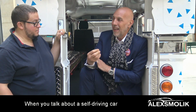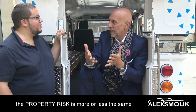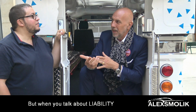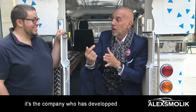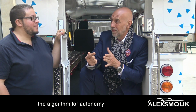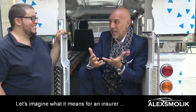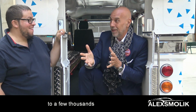When you talk about a self-driving car, the property risk is somewhere the same. It could be lower, but it's the same. But when you talk about liability, it's not the driver. Yeah, that's the thing. You have to insure the company who has developed the algorithm for autonomy, which is completely different. And let's imagine what it means for an insurer at a global level. If you go from millions of clients to some thousands, completely different.